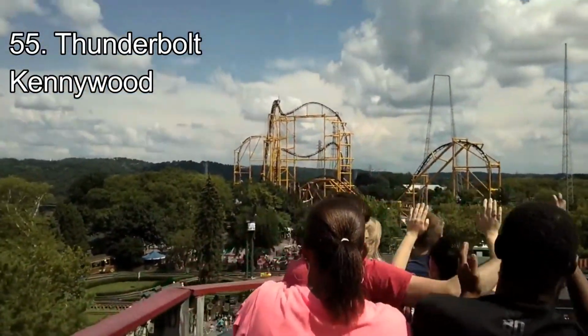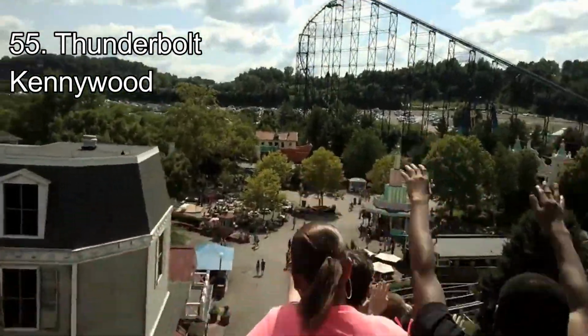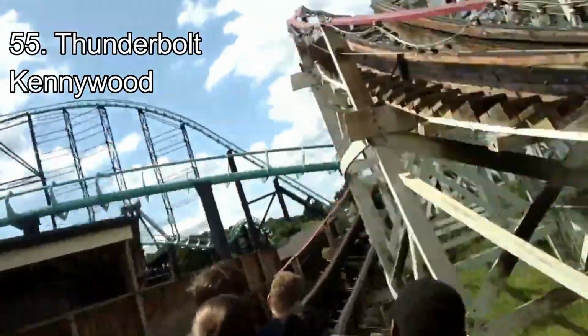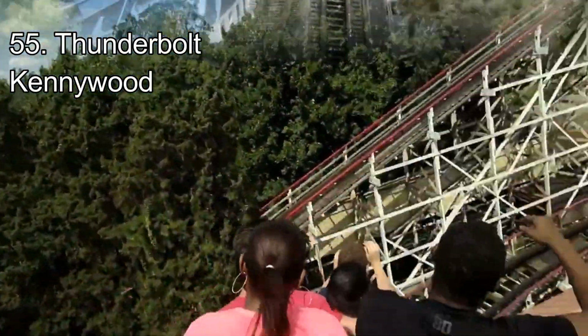55, Thunderbolt. This is my favorite woody at Kennywood. I went in with low expectations, but I came off very surprised. This coaster uses the terrain very well, and it has some great airtime and laterals. Unfortunately, I found this coaster to be very jerky, but the forces make up for it.